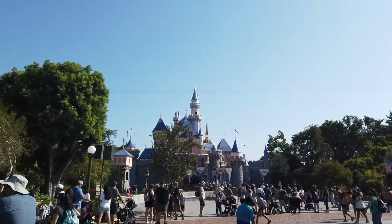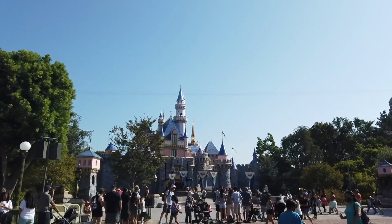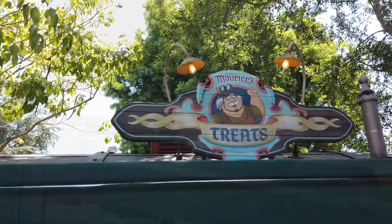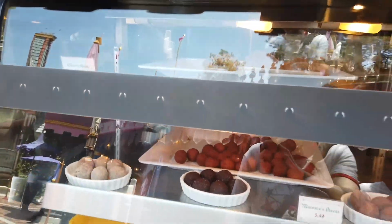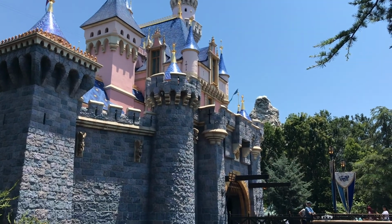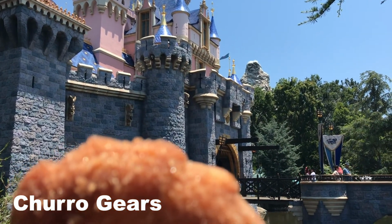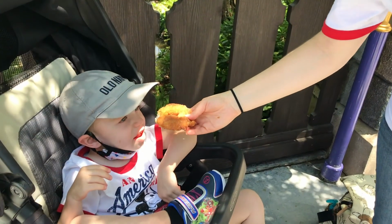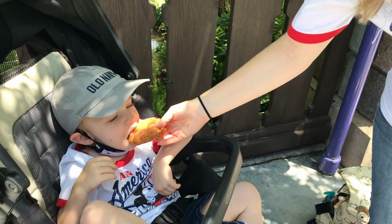Next, let's head into Fantasyland, and as you approach the castle, if you just head to the left, you're going to find Maurice's Treats. And I recommend you get the churro gears. When you order these, you get 2 donuts tossed in cinnamon sugar. When I've had them, they're always warm and delicious.